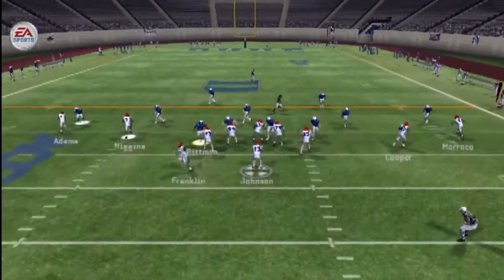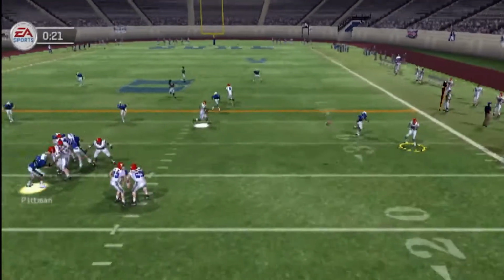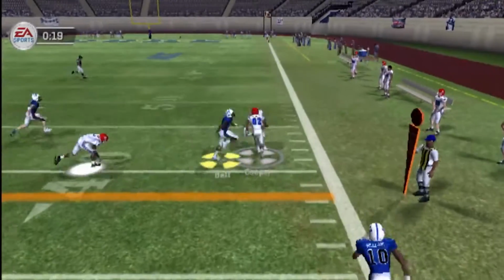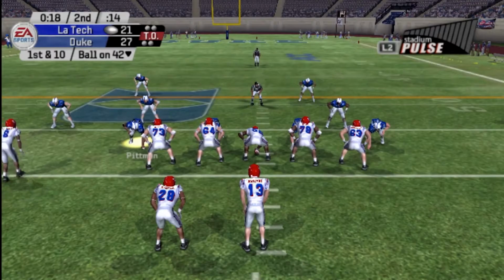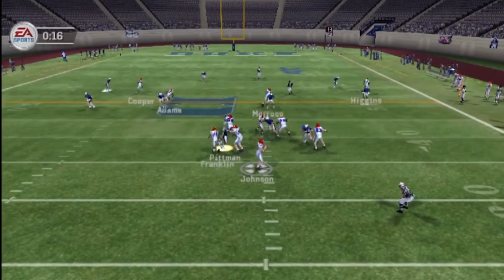Louisiana Tech is looking to answer quickly. Johnson's gonna reach and get that pass and a 1st down to Cooper. With 18 seconds to go, they will call a timeout. Looking to take the lead in the half.